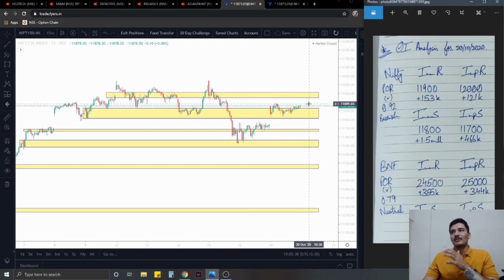but that can only be confirmed after the price actually breaks the interaction level high of 11,890, 11,900. Until then, this zone is the typical price area to watch out for. Price action at this zone should give you nice trades for tomorrow's trading session.